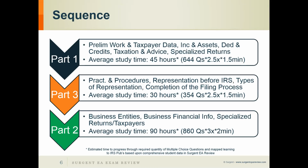When you get to part 3, after you've passed part 1, then as practice and procedures, this is Circular 230. This is a lot of memorization, folks. This is, the tax preparer did this, what's the penalty? The taxpayer did this, what's the penalty? You're going to memorize a lot of naughty behavior and a lot of nasty fees and penalties for doing it. It's like you're memorizing a high school civics exam.